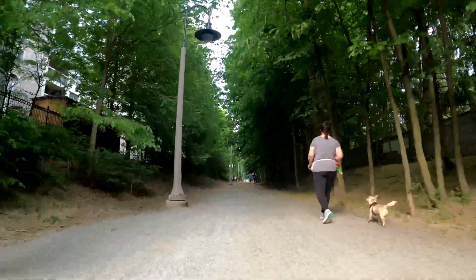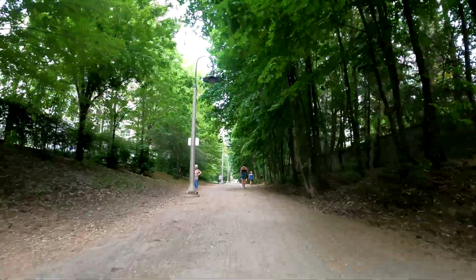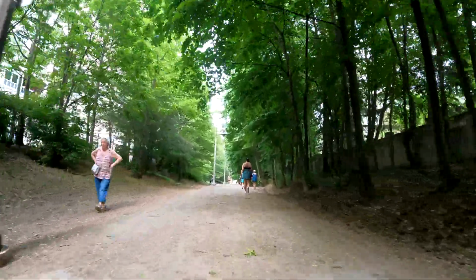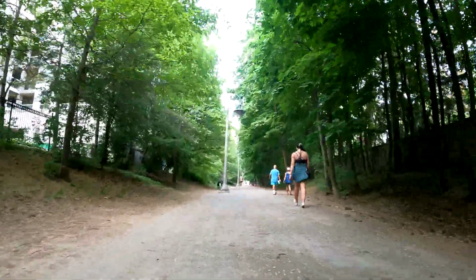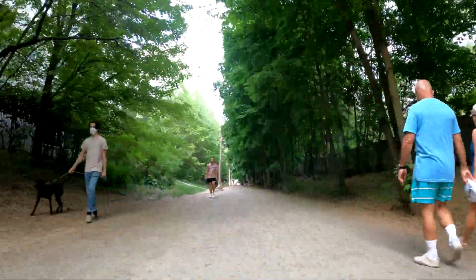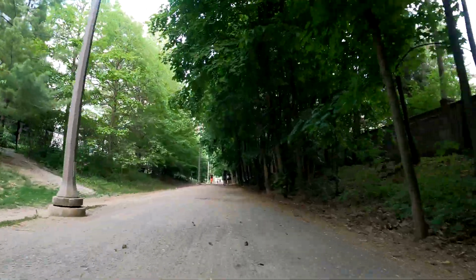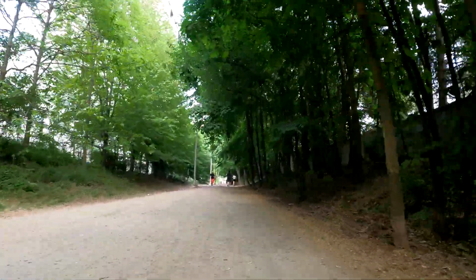Mount Pleasant Cemetery actually runs all the way from Yonge Street, where it started back there, all the way to Bayview Avenue. The Kay Gardner Beltline Trail only goes as far as Mount Pleasant, but Mount Pleasant is actually sort of the center divider of it, and the cemetery actually continues over on the other side of Mount Pleasant Road.